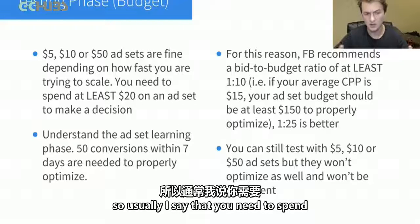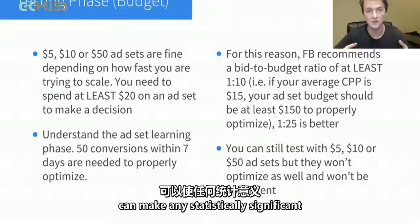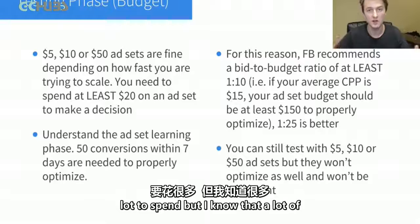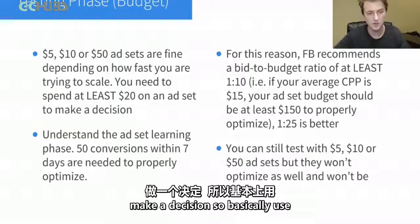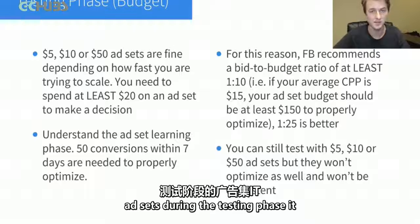Usually I say that you need to spend at least $20 on an ad set before you can make any statistically significant decision. Even $20 is not a lot to spend, but I know that a lot of you have budget constraints, so I'm trying to keep it low. So yeah, you need to spend at least $20 on an ad set to make a decision. Basically, use whatever you want, $5, $10, $50 ad sets. During the testing phase, it doesn't really matter.